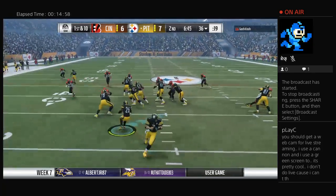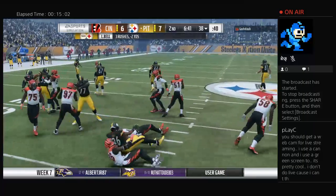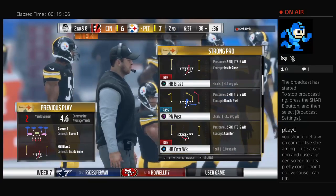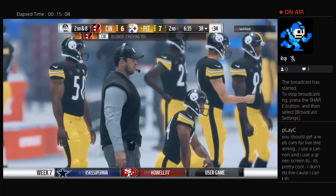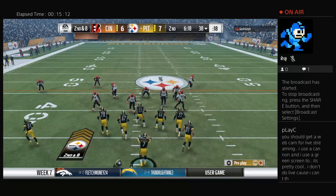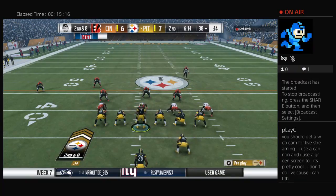They'll start out on the ground with Bell. And the hole closes quickly there. He gets maybe a couple up to the 38. Well, they didn't get a whole lot out of that one, but I think you've got to continue to try and run and try and keep the defense honest. You mean or else they'll just sit back, dare you to throw it on every down? Yeah, you get your quarterback hit a lot that way, too.